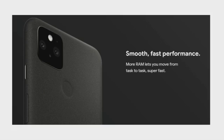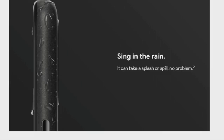It has smooth, fast performance. More RAM lets you move from task to task super fast. You can sing in the rain. It can also take splash and spills, no problem, so it's completely waterproof.